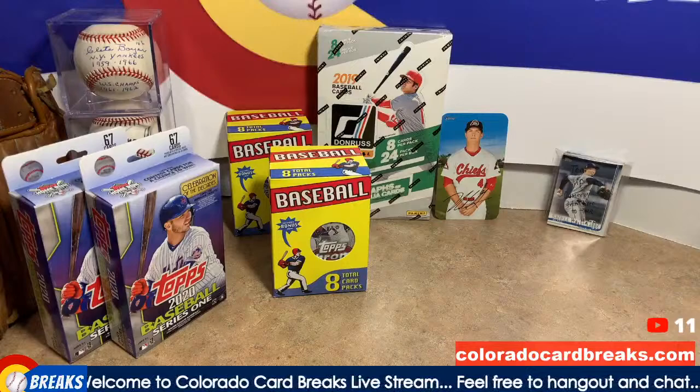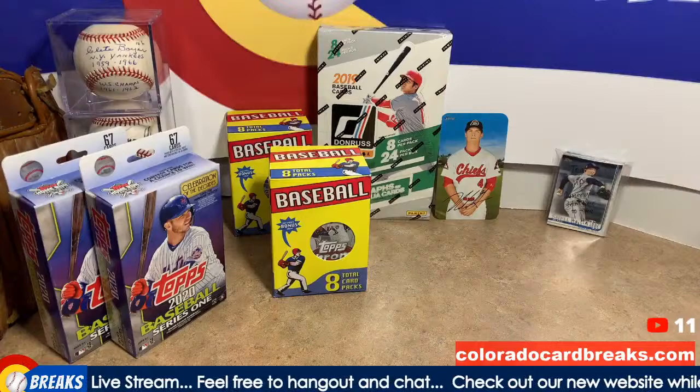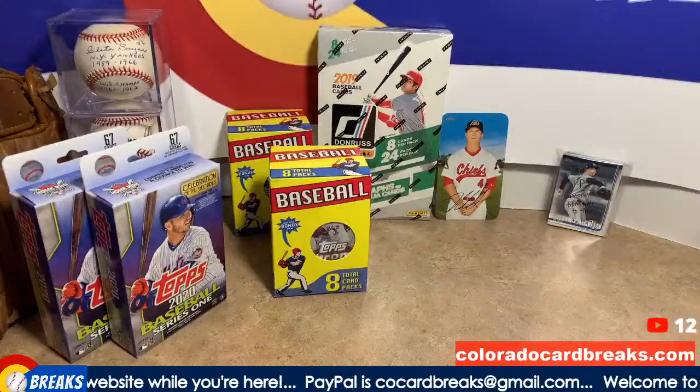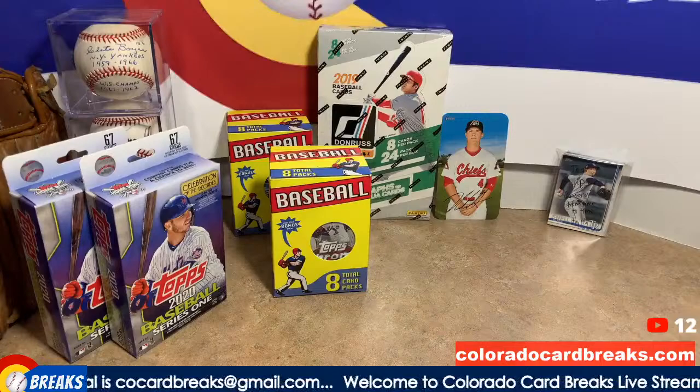Let me grab a drink real quick. $3 for a Fairfield. Not crazy. If you guys want to make me a deal on them, I paid $18 for them. Got to ship them out to you. Tell me what you want. I'll open them.